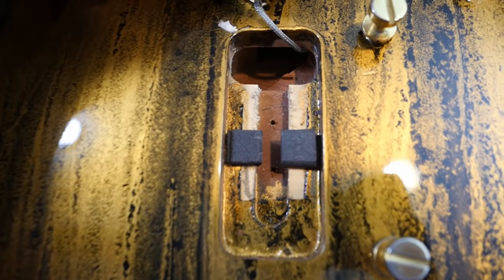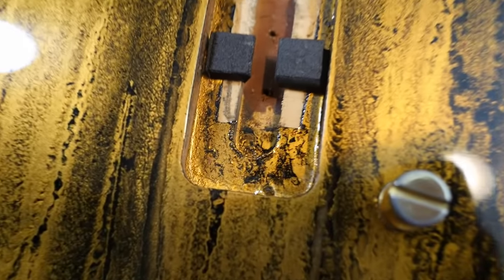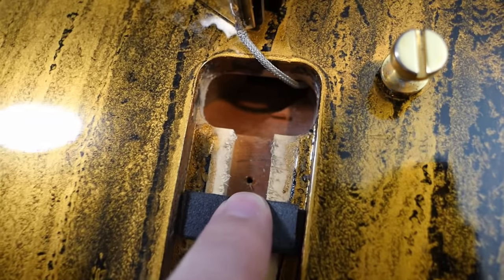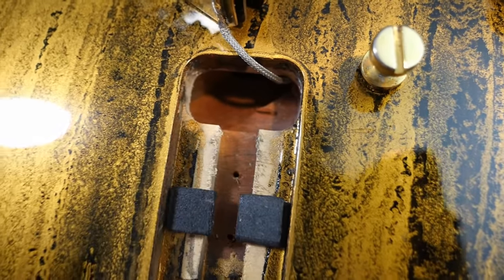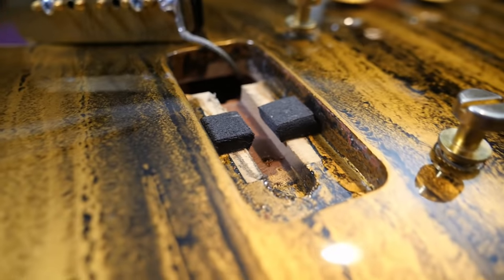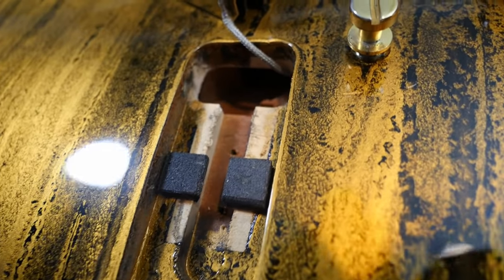But let's go ahead and take a look at our pickup cavity. So we've got two foam blocks, that looks right. You've got the gold flow finish in the areas that you should see it and not in the others. So you can see the mahogany, a little bit of the maple cap still right here, because this is a very, very shallow route. And that's normally how they do these things, so you don't have to have a bunch of springs and whatnot.